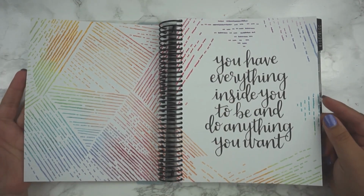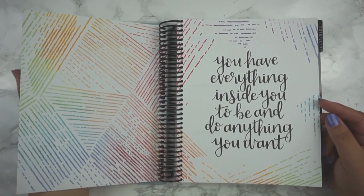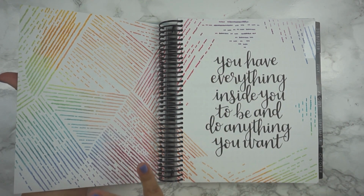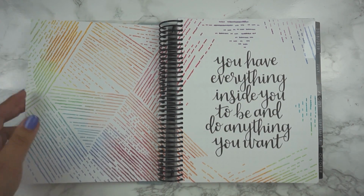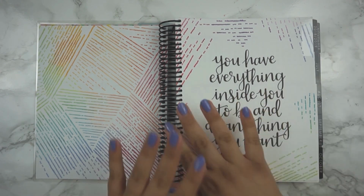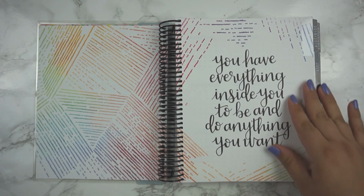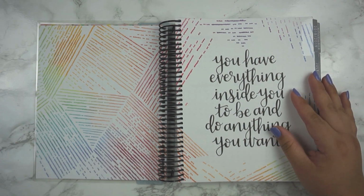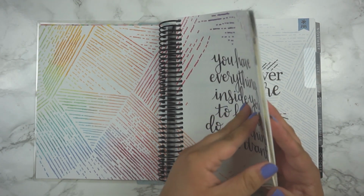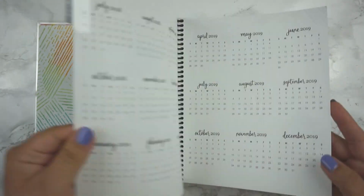Then you have this page, which I think is so gorgeous. I love the color in this. I love how pretty and vibrant it is, but it's also kind of watercolory. I love this font. I love this quote. Again, it doesn't make a huge impact because I hardly ever flip to these pages. It's almost never that I flip to these.